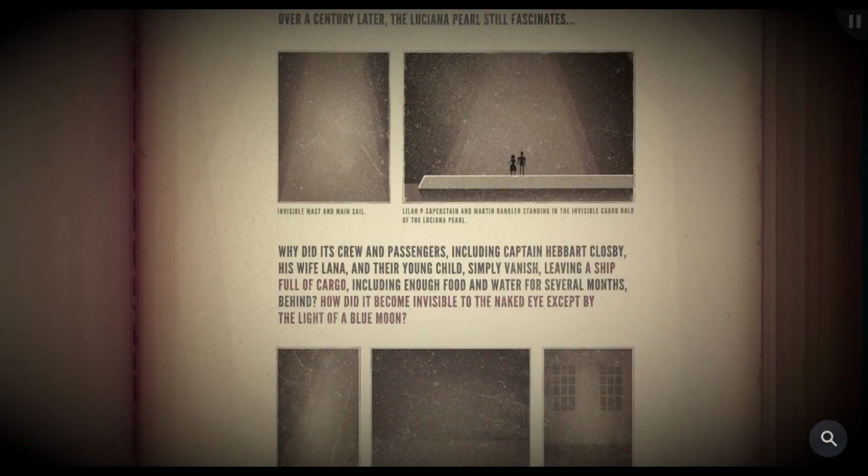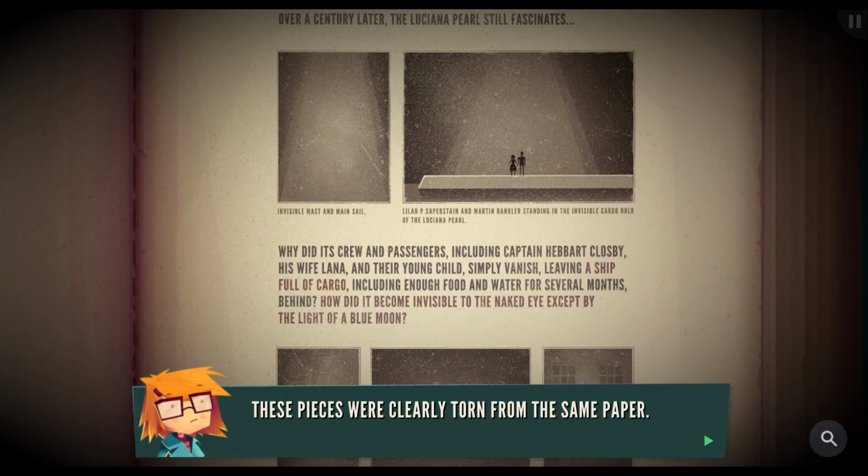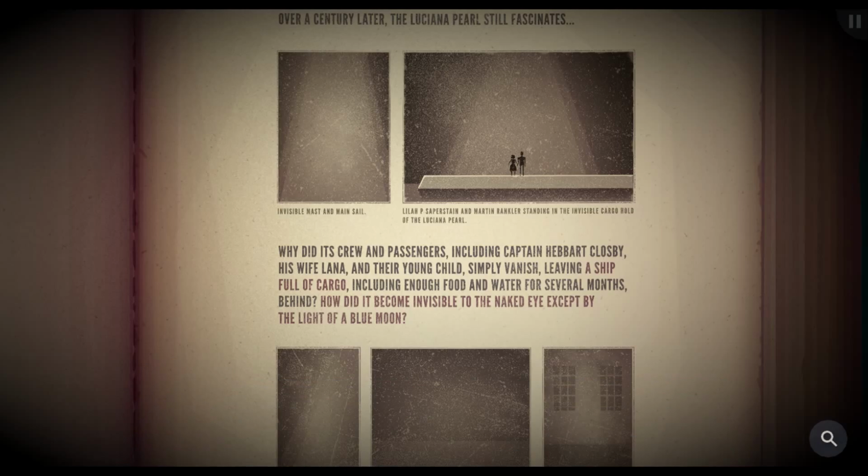Yay. Looks like I'm on the right track. These pieces were clearly torn from the same paper. Now to find the rest.